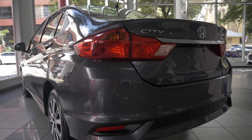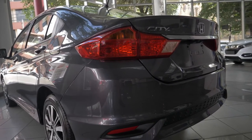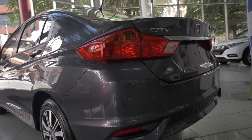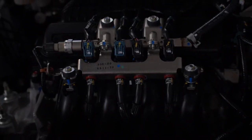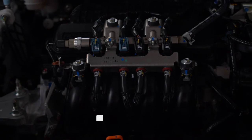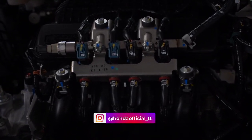So the city on the whole, it's a unisex car. People don't even make the differentiation. Apart from the savings on fuel, there's the price of the car as well, and you're getting a Honda engineered car.